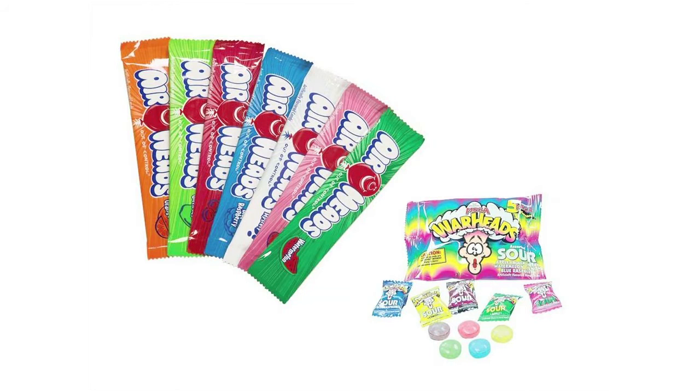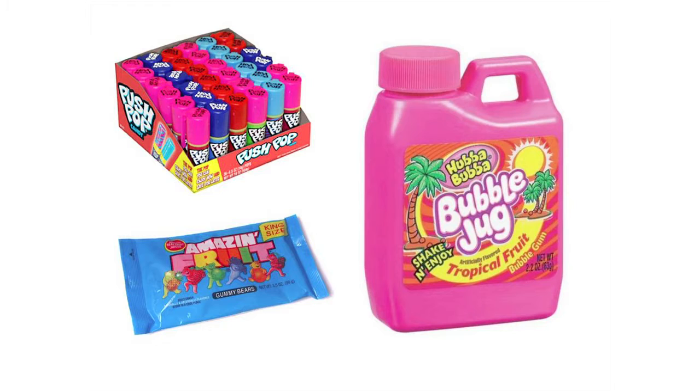And I remember even here, Warheads, when I was a kid, and they came into the school playground. I think they got banned because they had a pepper one that was so dangerous that kids actually got sick and had to be sent home. But look, Hubba Bubba Bubble Jug.